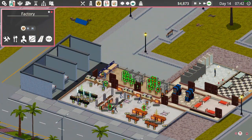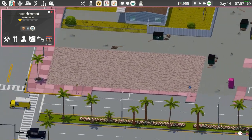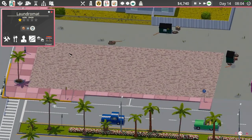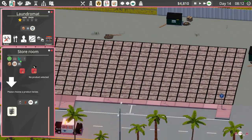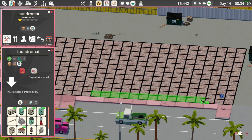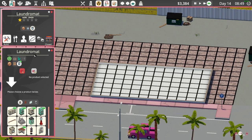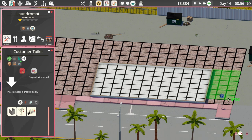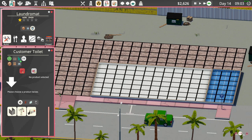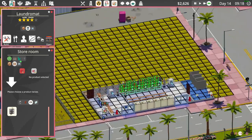All right, we are back. We got about $5,000 and we've already purchased our nice little plot of land over on Oak Lane. Let's go ahead and start slowly building it as I'm making money throughout the day. So 1, 2, 3, 4, 5, 6, 7, 8, 9, 10, 11, 12. 1, 2, 3, 4, 5, 6. Done. Customer bathroom. Missing something. It's two more over in it. Yep, it's two more over.